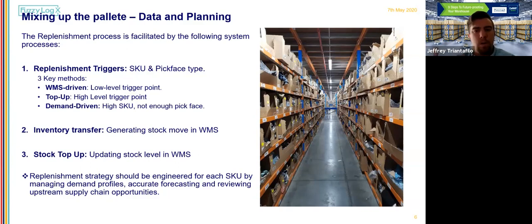You're not chasing your tail, but this does imply that you have sufficient capacity at your pick face to do so as well. And then the final one is demand driven, where you might have so many SKUs that they don't all actually have a pick face, and therefore you have to rotate SKUs in and out of your pick face, and you constantly have to be replenishing for your pick, as per the example that I provided earlier.